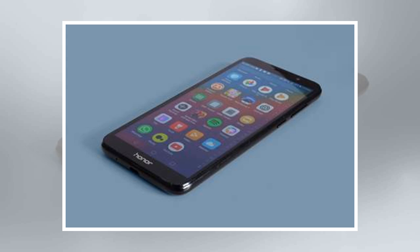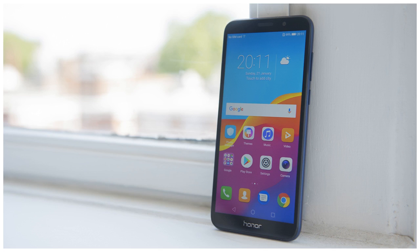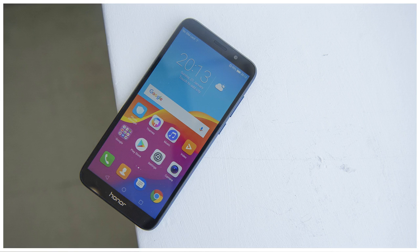The Honor 7S also fails at the basics of multitasking. Use it to check the bus stop you need while traveling with Citymapper and you'd better stay in the app. Head over to Chrome to read an article and you'll often find the phone has closed down Citymapper a minute later, losing your journey in the process when you return to the app.